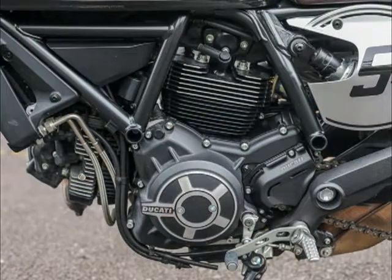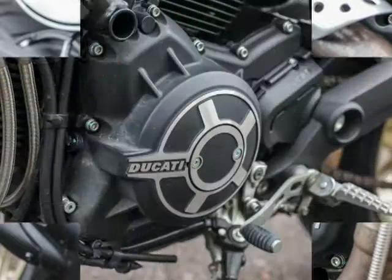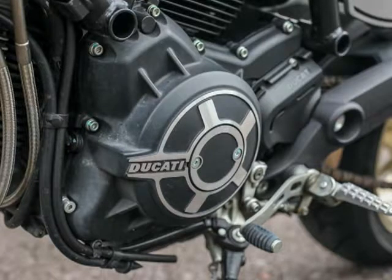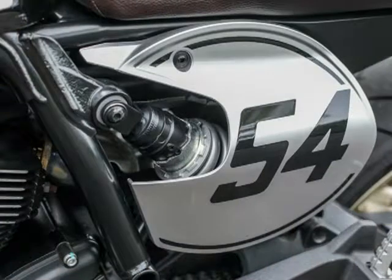While looks alone might help sell a motorcycle, what is it like to ride? Swinging a leg over, the Cafe Racer's 810mm tall seat will suit most riders above 168 cm. But it is taller than the 790mm seat on the Scrambler Icon we reviewed a couple of years ago. Settling into the saddle, with its hand-stitched brown cover, was comfortable, and set the rider in a head-forward position.